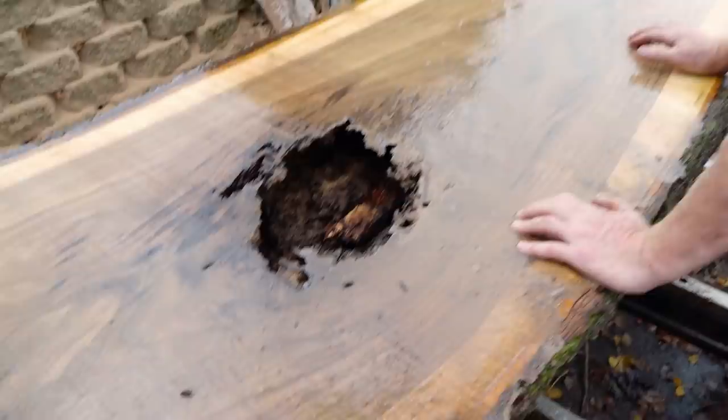Otherwise, though, this is pretty clear. There's no knots or anything, aside from the big hole in the middle. Yeah, I think this is going to be pretty interesting.